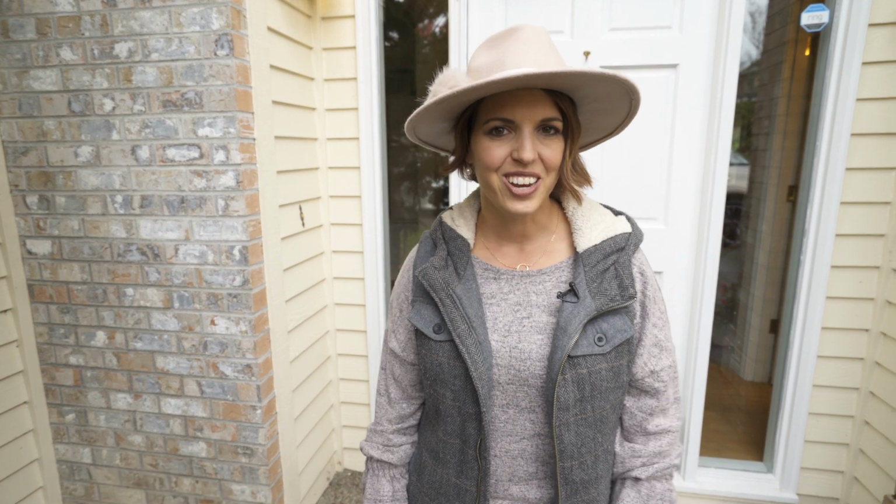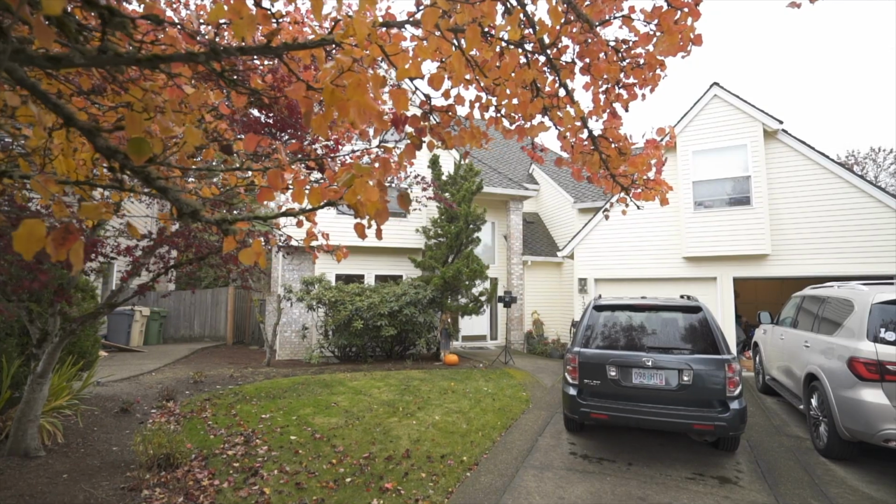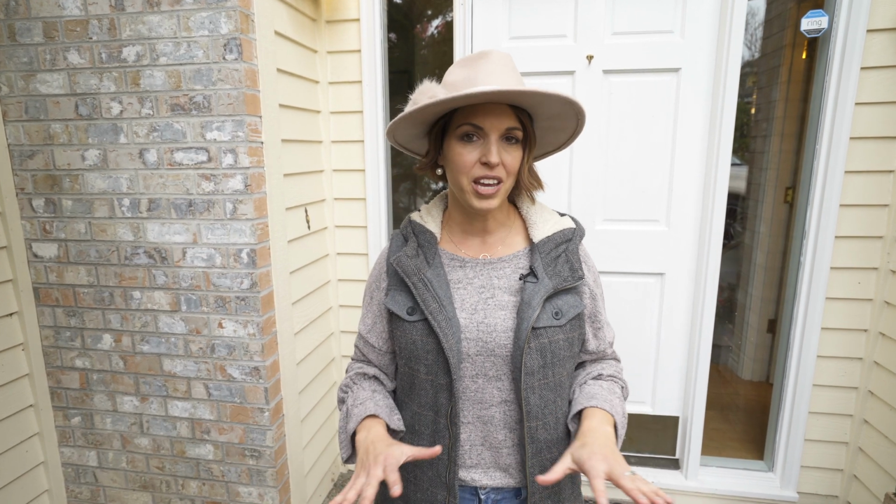Here we are at Shannon's house. What a great day for a makeover. It's actually gonna be a 2-day makeover. We're gonna do the upstairs today, the downstairs next week because it's kind of a larger project. So we're making over her master bedroom. We're gonna make it an oasis.